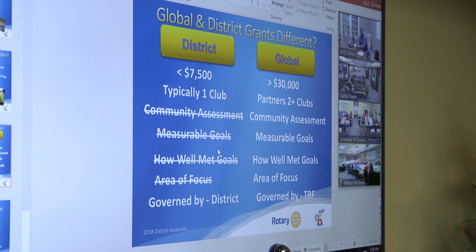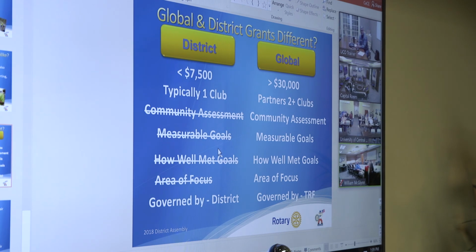District grants do not require a community assessment, but it is an absolute requirement that global grants do. What that means is you can't just say, hey, let's go do a project and start doing it. You have to go into the area that's going to be served and do an assessment, because what we don't want to do is dig a bunch of water wells and find out what they really needed was outhouses. So you have to do an assessment to validate that there's a need in the community for the project you want to do.